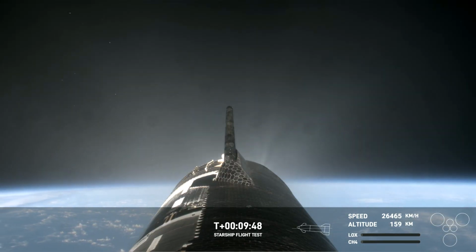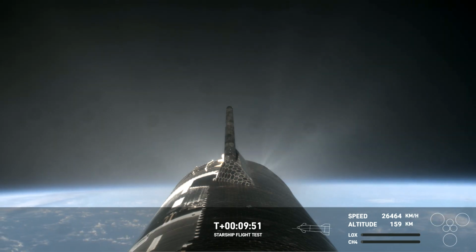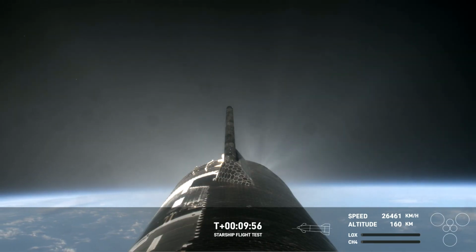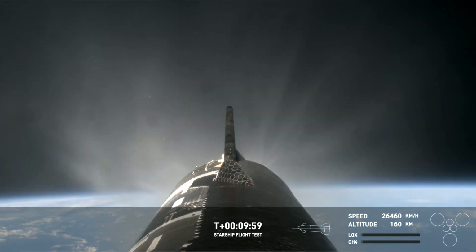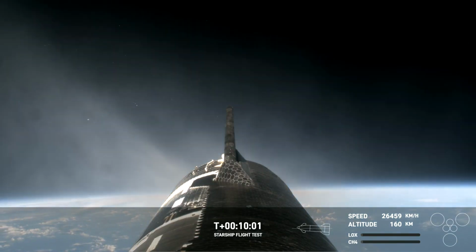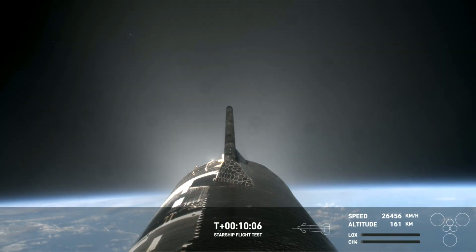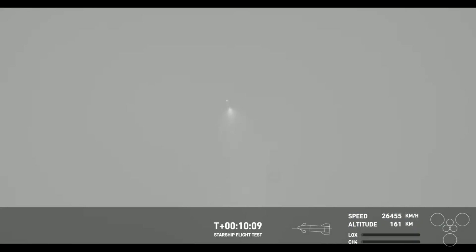Just to recap real quick over everything that's happened. We lifted off at 7:50 a.m. Central, 12:50 UTC, only 9 minutes ago. How has it only been 9 minutes? We saw 32 of the 33 Raptor engines on Super Heavy make the ascent. We had successful cutoff, successful hot staging, all 6 engines on the ship powered it all the way into a nominal orbital trajectory. And we've already been getting some live views from the ship on board. After that, the booster was able to do its boostback burn.